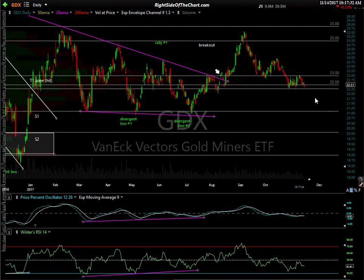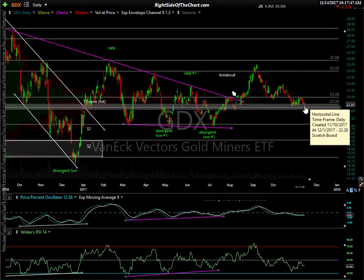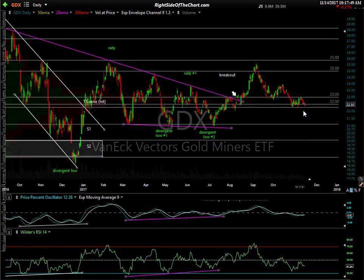I trade GDX or individual mining stocks. And I do that because these are simply a leverage play on gold. If you get the call on gold right, you've got the call on GDX right. Even barring the short-term disconnects, GDX will track the metal, but you're going to have more bang for your buck. If gold goes up 10%, GDX is going to go up 20 or more. Depends, of course, at the time, but it rises and falls more than gold.